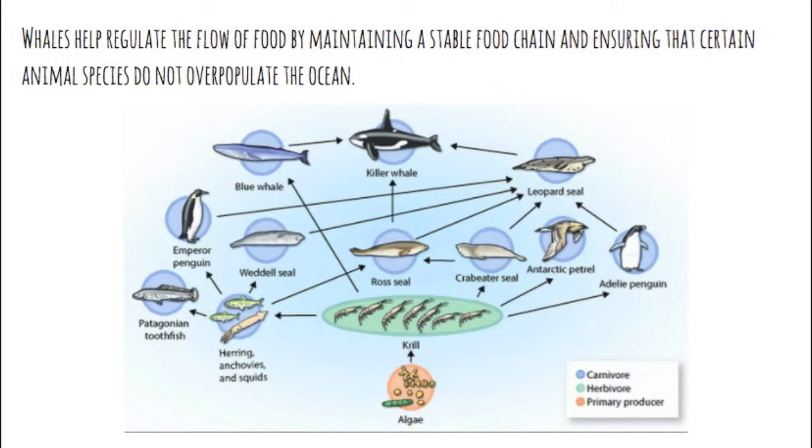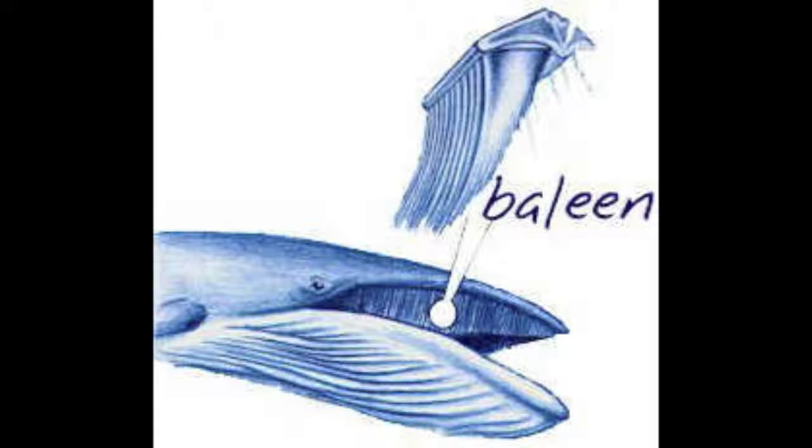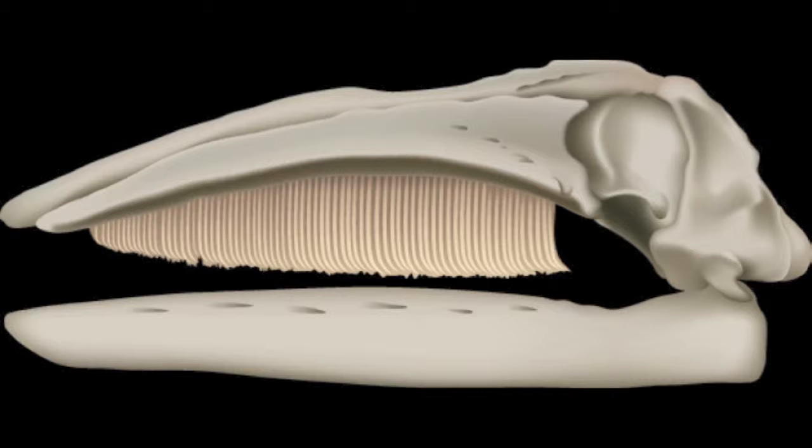The niche role of the blue whale is also to keep the krill and plankton from reaching high levels of productivity. When the whale gets a mouthful of krill and water, it filters through its baleen plates. Baleen plates are gray-yellow in color, and are considered their teeth.